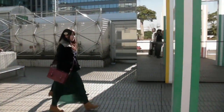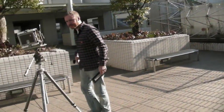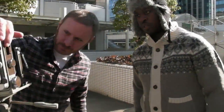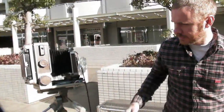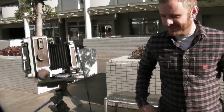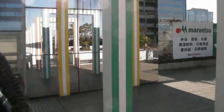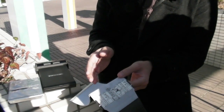Oh, this is a Linhof. No, it's a Wista. Is it? Yep. I thought it was a Linhof. Charlie, looking at my camera. Funny if this is all black.